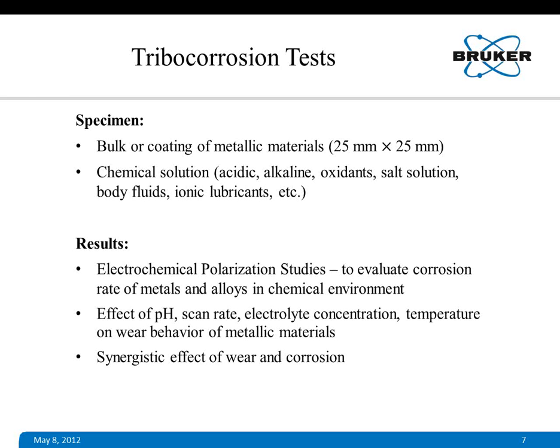And typical results that we get after tribocorrosion studies are corrosion rate, effect of pH, scan rate. Scan rate is also called sweeping rate, that is voltage sweeping rate: at what rate we are changing the voltage during polarization studies. Also electrolyte concentration, temperature, and behavior of metallic materials. And it can give the synergistic effect of wear and corrosion. All these results can be obtained using tribocorrosion test.